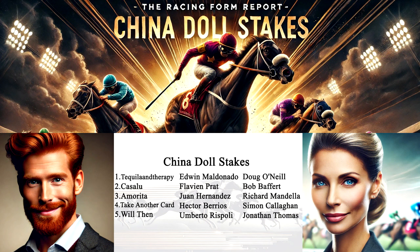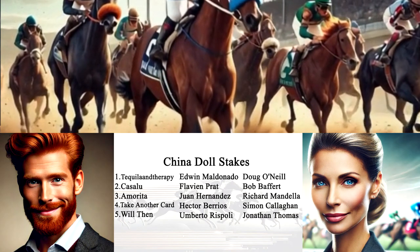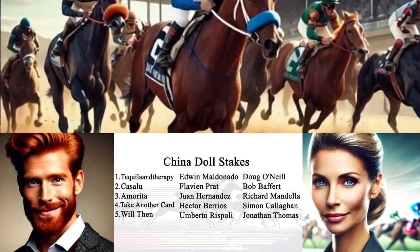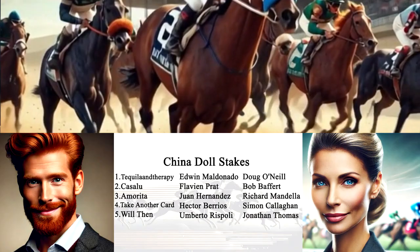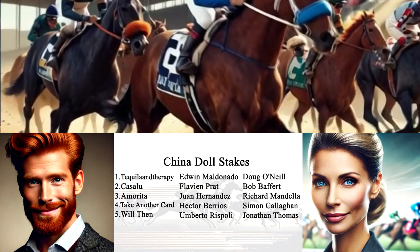We've got Will Then at number 5. Well Then, yeah, she's an interesting one. She's a closer. And the racing form says she won the Grade 3 Jimmy Durante flying late. That's a big win. And she's got the best late pace rating in the field. So she can really close. If she gets the right setup, she could be dangerous. The problem is she's had a pretty long layoff. Yeah, it's been a while since she's raced.